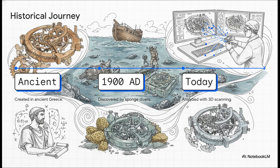Think about this timeline for a second. Over 2 millennia ago, an ancient Greek craftsman, someone possessing knowledge we didn't even know existed back then, built this device. Then it sinks to the bottom of the sea, completely lost to humanity, until those sponge divers happened to stumble upon it in 1900. And finally, we arrive at the modern day, where we're actually using cutting-edge 3D scanning technology just to figure out what those ancient engineers accomplished. We literally had to invent modern computers just to understand the ancient world's first computer.